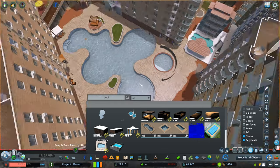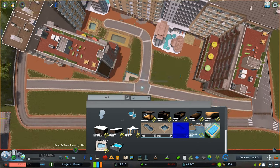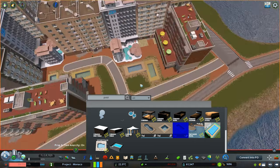Now, the difficulty I had with some of these swimming pools is I really wanted to add in this oasis swimming pool.